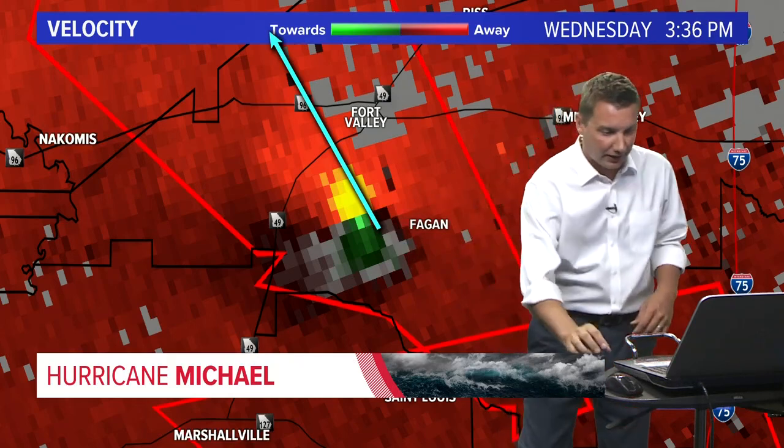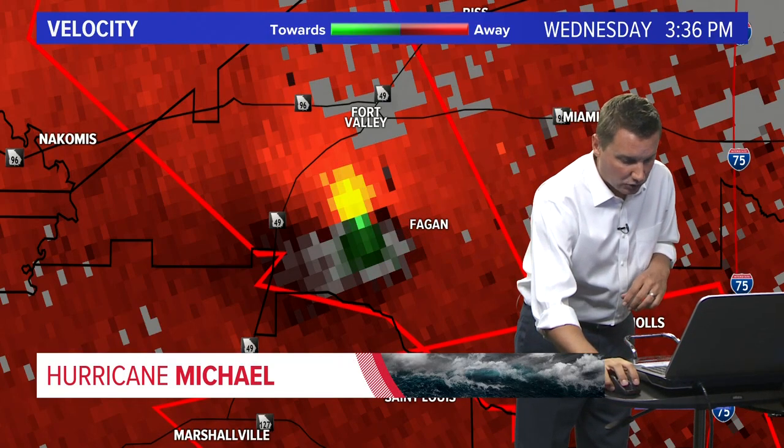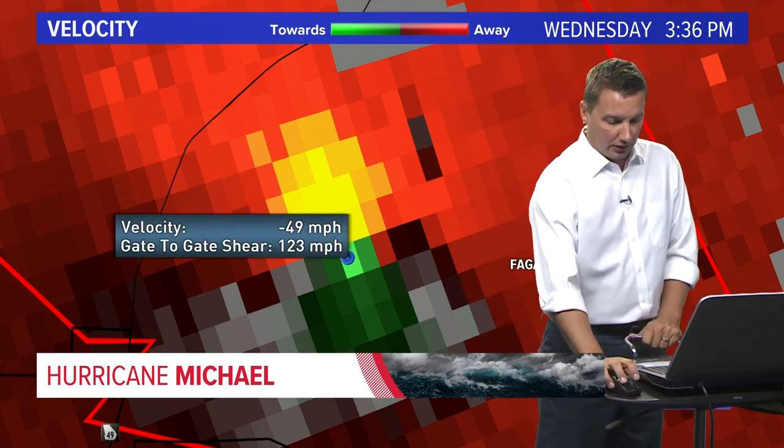New scan coming in right here now. This is a very, very well-defined tornado here. And are we checking those sky cams to see if we can see it on any of them? Look at the gate-to-gate shear at 123 miles per hour on this storm.